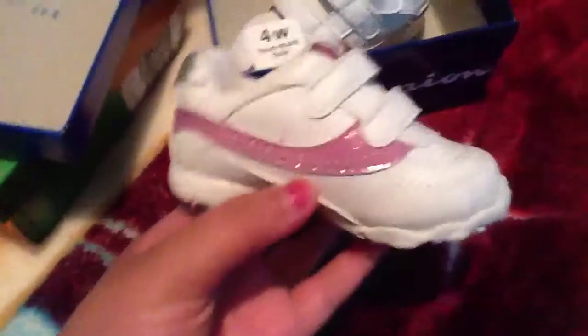I don't know where the price is at, but I think these were $14.99. And they're the cutest things. They're so cute. I wanted to get her another pair of tennis shoes, a size 5 just for later, because they're buy one get one half off. But my mom, who went shopping with us, was like, no, get her these other shoes.